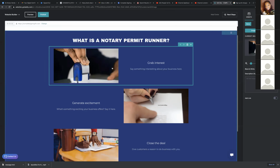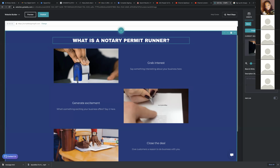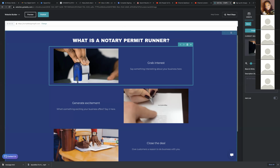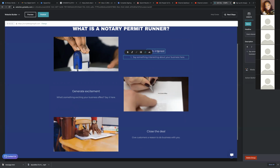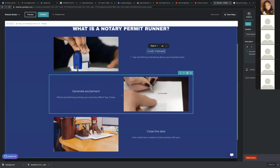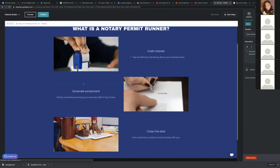And if I wanted to be really creative, since I'm trying to educate them on Notary Permit Runner, I would go get a graphic that matched. I would either create a graphic in Canva, or I would pay somebody on Fiverr to get me a nice graphic communicating what I'm trying to say. I would say, you know, we save you time. I would type my copy to match whatever I'm trying to convey on this page. Once I'm done, I would click done and click publish, but I'm going to preview it right now.